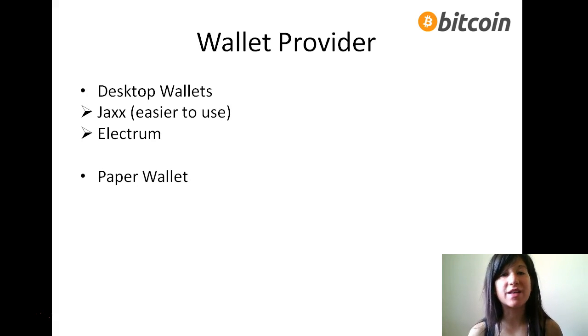Then Paper Wallet. As I said, I didn't use a paper wallet myself at this particular stage. It is very hard to explain how a paper wallet works in this very short video. It would make the video too long and too boring. If you want to find out how a paper wallet works, I'd recommend you look into YouTube. There are a lot of videos explaining how paper wallets work. You can get a paper wallet on bitaddress.org, and they also have a couple of explanations to give you an idea how to work that option.